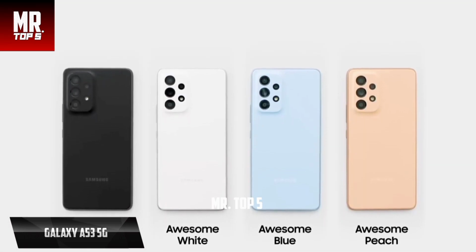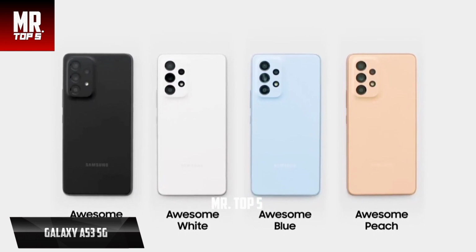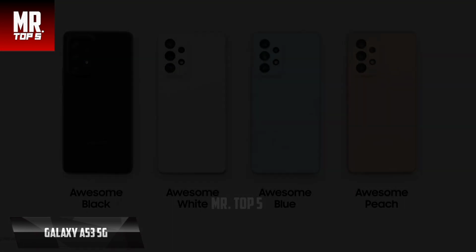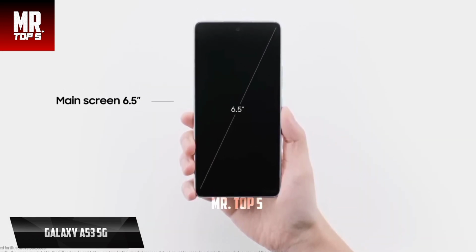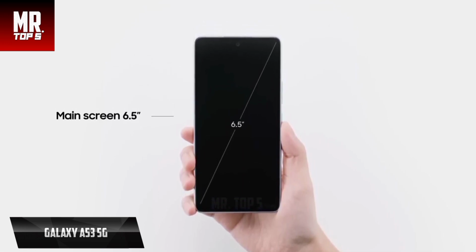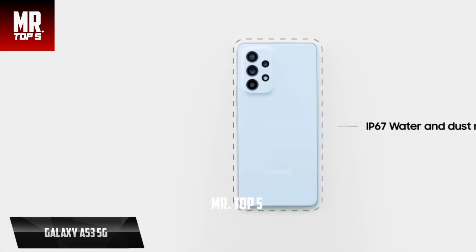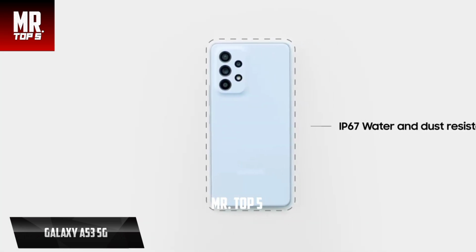It's a Super AMOLED panel with Full HD Plus resolution and a refresh rate of 120Hz, offering a significant upgrade from its predecessor. The rate is also adjustable, adapting to factors such as the content displayed on the screen or the battery level. The Galaxy A53 screen is impressive, meeting the standards for detail, sharpness, and color reproduction. Although it doesn't reach the level of the Samsung Galaxy S21 FE, it offers good brightness of around 800 nits, making it suitable for viewing content in broad daylight.